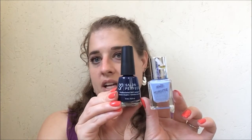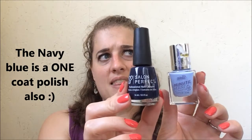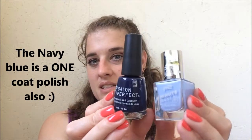I did wear this before, I forgot to mention. I paired it with Salon Perfect's That So Fly. This is just a gorgeous navy blue shade. Beautiful. I did stars, I think, with it. I'll try to insert pictures of the manis if I have those.